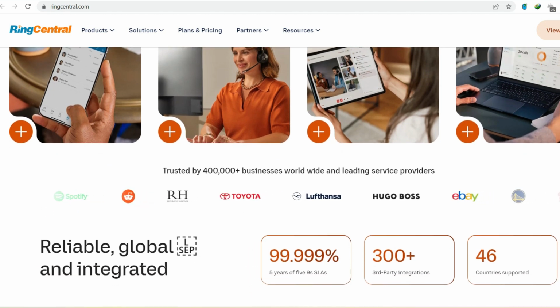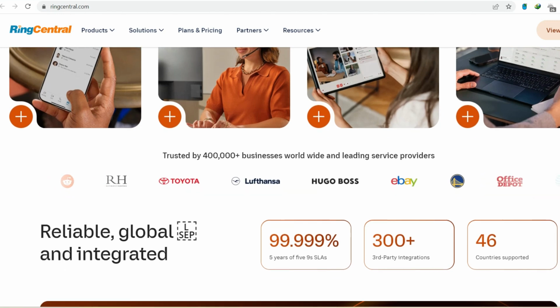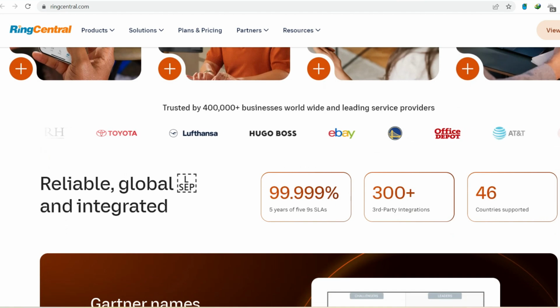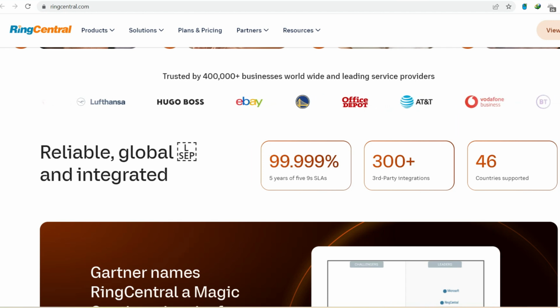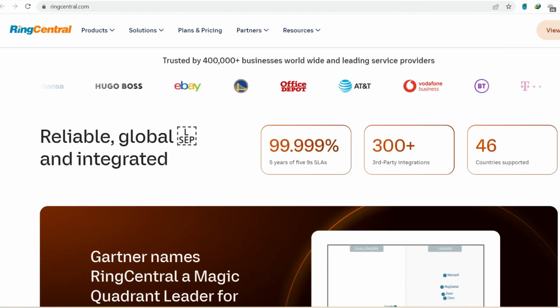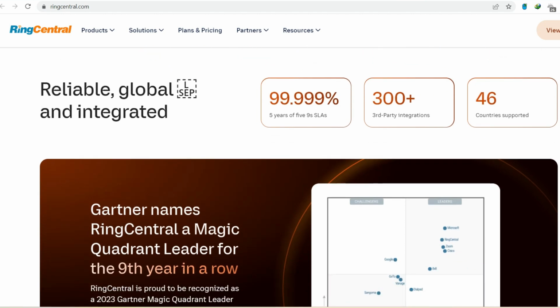The short answer, yes. RingCentral absolutely needs the internet. Since RingCentral relies on VoIP, it needs a stable internet connection to function. Without it, you won't be able to make or receive calls, access features like voicemail, or participate in meetings. It's like trying to watch a movie on Netflix with a dial-up connection. Frustrating and not very productive.